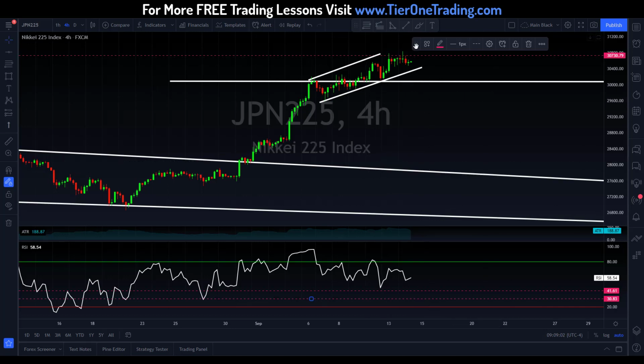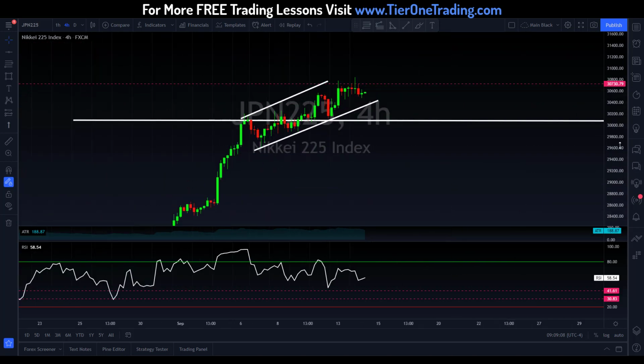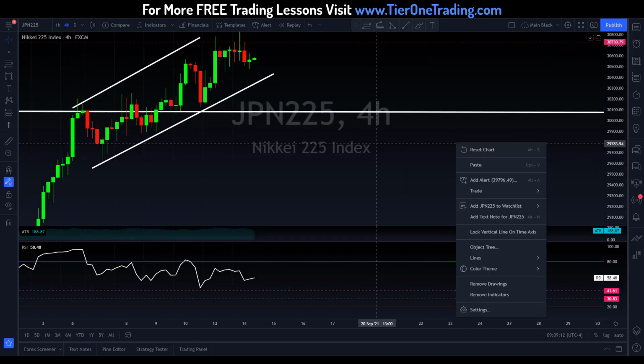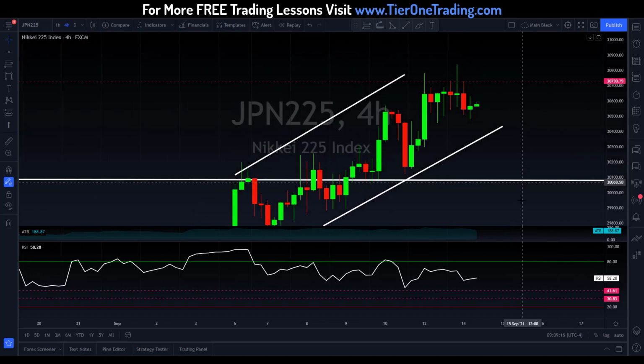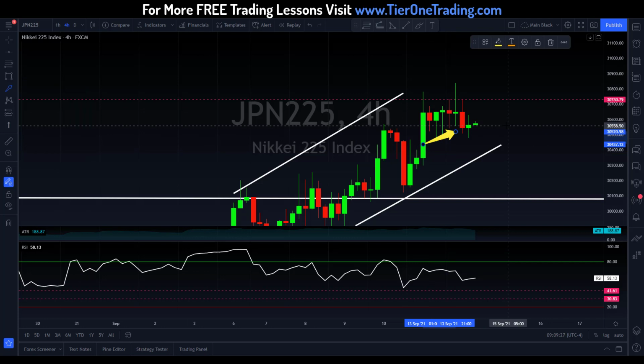Now, what makes this one a little bit different is this one comes right into structure. So if you get an entry signal up here, a lower low, lower close, which you might have gotten already, yeah, you might have gotten already right there. That's a legitimate entry signal right here. That's a legitimate entry signal.